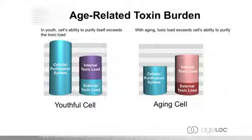Looking at it another way, if you see the blue cylinder on the left, let's just say that that's a barrel that contains the cellular purification system. And that's the capacity of the cell to keep itself clean and to renew itself. And then you look to the right and you see that there are toxins that cause the cell to age, damage the proteins and things like that. Some are external toxins, like the pollution, the air that we breathe, maybe it's sun exposure, things like that that damage the cell or cause the proteins to age. And then you've got internal toxins as well.